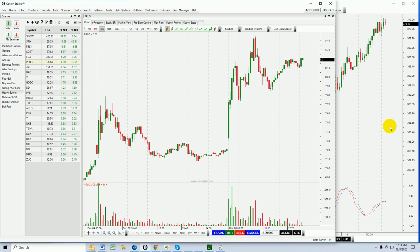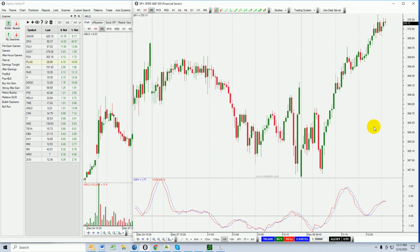Let's see what the market's doing. Got a nice gradual float higher on the S&P 500. You can see how we started out kind of choppy this morning. Probe for support, higher low, double bottom. Have a 10P cross on our indicator. This is all I use to trade the S&P 500.